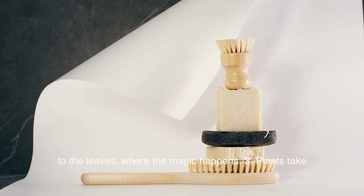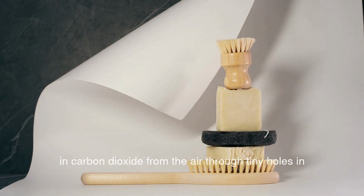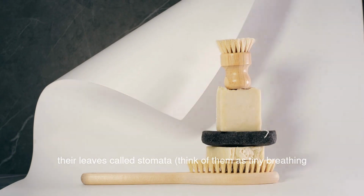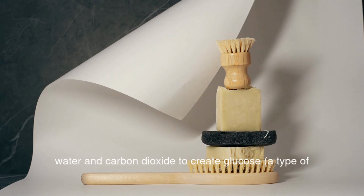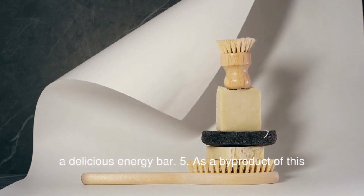3. Plants take in carbon dioxide from the air through tiny holes in their leaves called stomata. Think of them as tiny breathing holes. 4. Using the sunlight's energy, the plant combines the water and carbon dioxide to create glucose, a type of sugar, its food. This is like a plant's version of a delicious energy bar. 5. As a byproduct of this amazing process, plants release oxygen into the air, the very air we need to breathe. So thank you, plants.